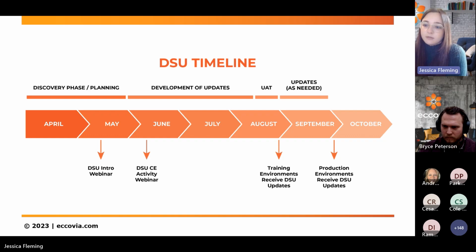Yep. I think in previous years, there's been an impact document that's been shared out. So we'll run a query to look at all of the different implementations. If you have specific forms that are customized, we'll be able to compile those and let you know that these things might be impacted, hopefully to make everything a lot easier so you can do the updates you need to do for any custom forms or queries. Great, thank you.